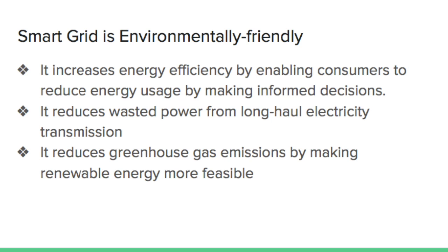It increases energy efficiency by enabling consumers to reduce energy usage by making informed decisions. Also, through new technologies better managing electricity supply to bring the supply closer to the consumer, smart grid reduces the amount of wasted power from the long electricity transmission process.